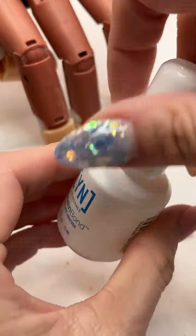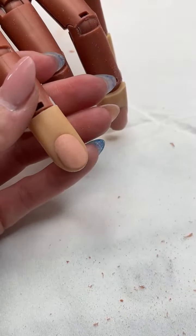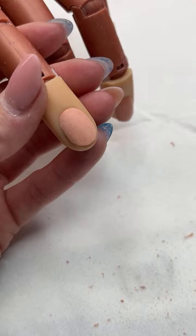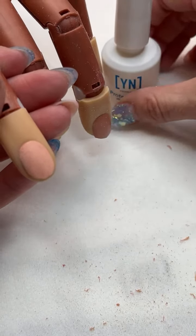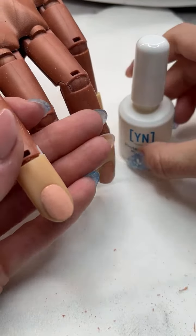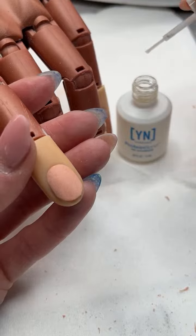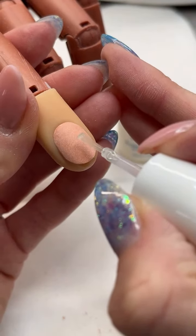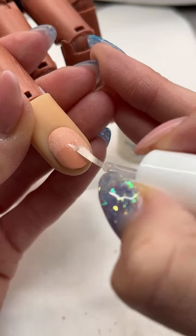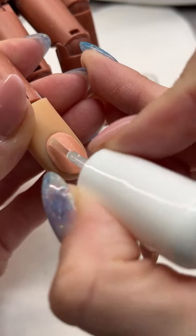Next product we're going to use is our Protein Bond. Protein Bond is our bonder. Now, a lot of other products use a primer. Protein Bond is not a primer. It doesn't have that same methacrylic acid that a lot of other primers do. But what Protein Bond is going to do is it's actually going to leave kind of a sticky surface on our nail. So I'm going to just kind of tap off some of that excess. I don't want to flood it onto my nail. But I'm going to start from the center and I'm going to brush that out to the sides. Again, this way I don't flood that product up into that cuticle area.